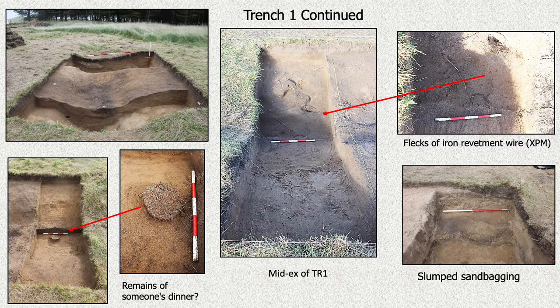Although affected by both animal disturbance and cultivation ridges, which we found, the communication trench appears to have remained in relatively good condition. The original cut of the feature was clearly apparent, as were the remains of some in situ sandbags on both sides of the trench. Also identified were faint flecks of what was believed to be XPM wire, what we would commonly know as chicken wire, and this was often used to support the sandbag revetting within the trenches.